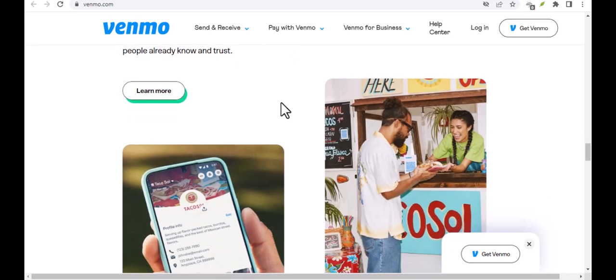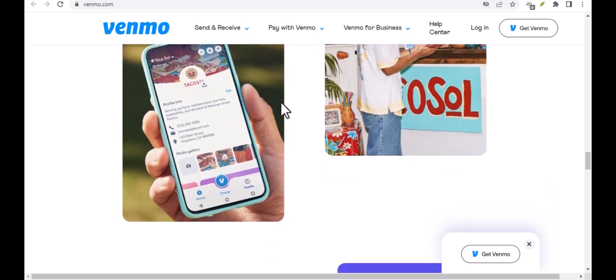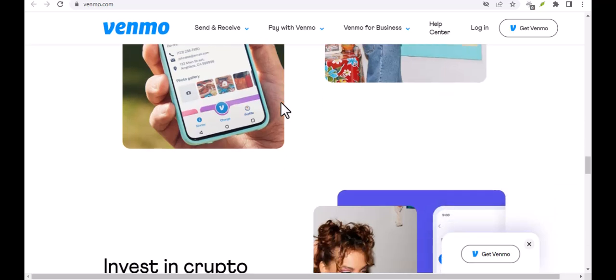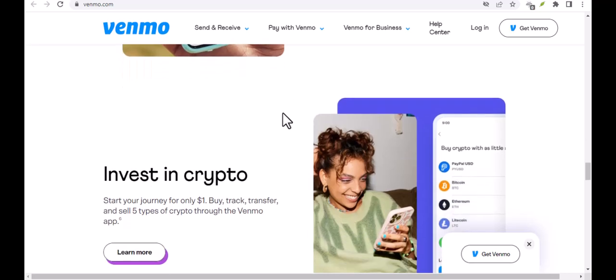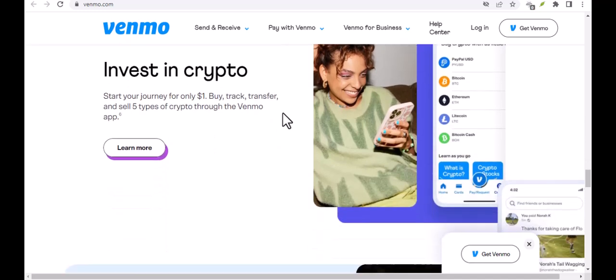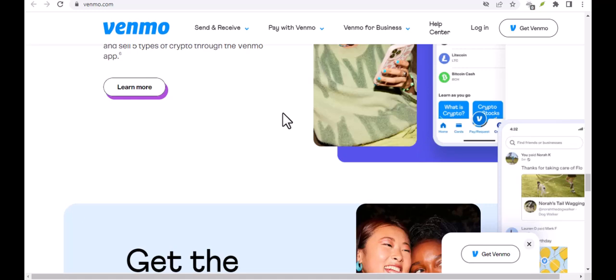To set one up, you typically go to your profile in the Venmo app, look for an option to create a business profile or business account, and then follow the prompts. You'll need to provide information about your business, such as your business name, description, and potentially your employer identification number, EIN, if you have one, or your social security number if you're a sole proprietor. You'll also set up your payment methods for receiving funds, usually linking a business bank account. Key features of a Venmo business profile.